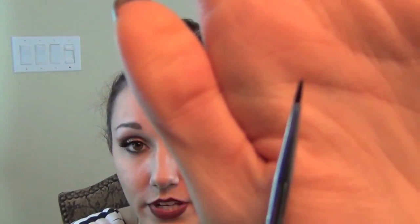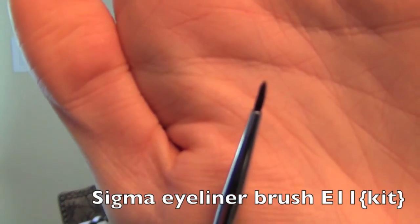Whenever you're doing anything underneath your waterline right here and you want to smudge it out, or if you put on some eyeliner at the top and you want to smudge it out, the smudge brush is so little, it's tiny, and I love it for smudging. That is totally what he is for. This is the eyeliner brush. It's the E11, and it's just tiny. It looks like that.